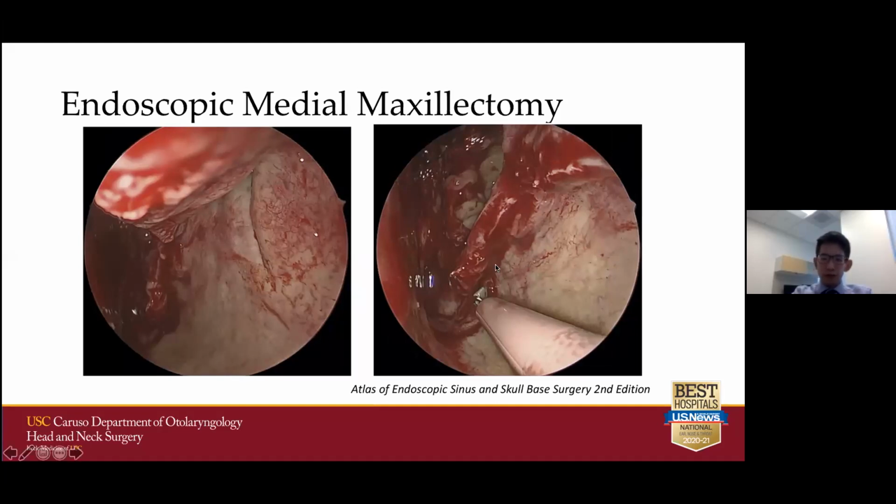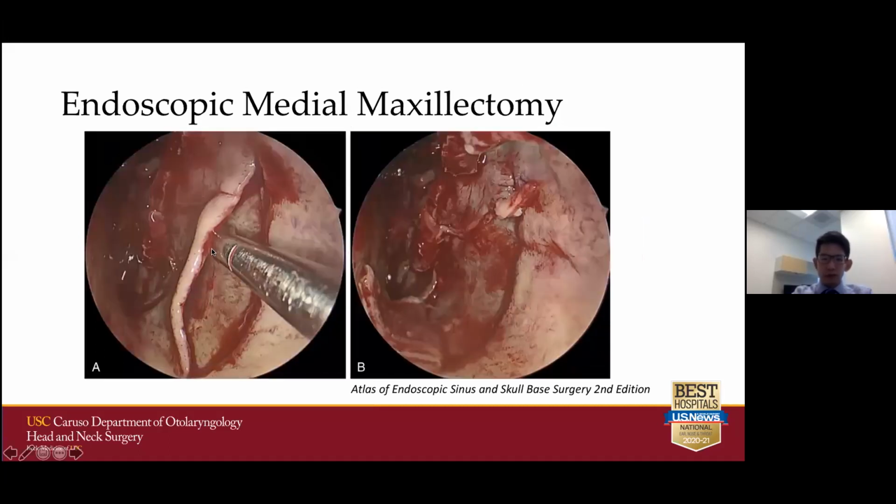So I make a cut using a keratome, which is an ophthalmic knife, parallel to the posterior maxillary wall. Then you make another cut right behind Hasner's valve. And then you elevate that mucosal flap and lay it against the septum. You can see here, we're elevating the mucosal flap and laying it against the septum. That exposes the bony medial maxillary wall here, and we just drill all this away.